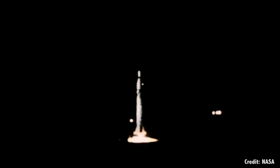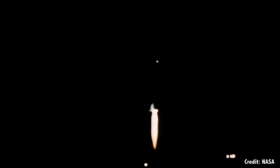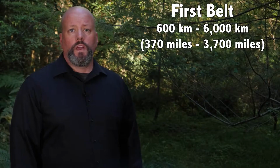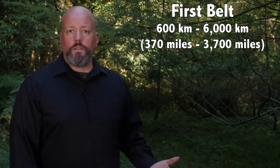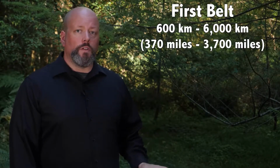Following on the discovery of the first Van Allen belt, 2 more spacecraft were developed to probe the region and find out how far they extend. Pioneer 3 and Explorer 4 were launched in 1958 with more experiments designed by Van Allen and his team. They found that the Van Allen belts ended about 6,000 kilometers above the Earth.